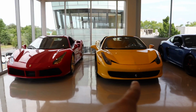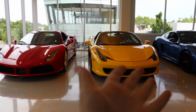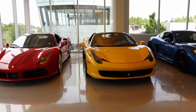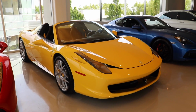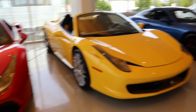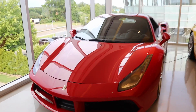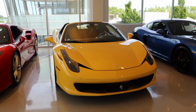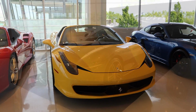Every time I see red and yellow cars, I can't help but think of ketchup and mustard. So we've got turbo ketchup, naturally aspirated mustard. I love the 458 because it has a naturally aspirated V8 engine. The 488s are twin turbocharged, which still sounds decent, but there's nothing like the sound of a naturally aspirated Ferrari.